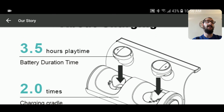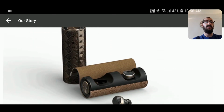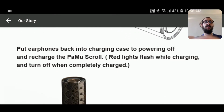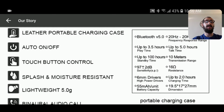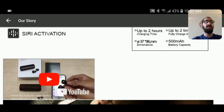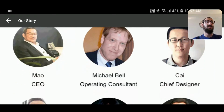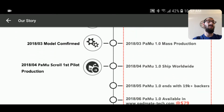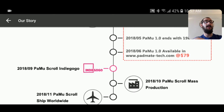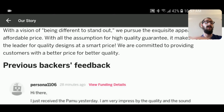And then you have 3.5 hours of playtime, and the cradle will add a couple more charges when you put them in that little case. So it looks like a really complete package. Obviously, if you go on the site, you'll be able to see more and really go into these details if you want to buy it. It's supposed to come in November. I think it might even be early. I've never had that happen, but it might be early. We'll see. Maybe it'll come in October.